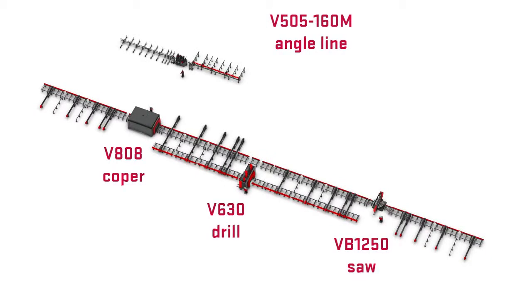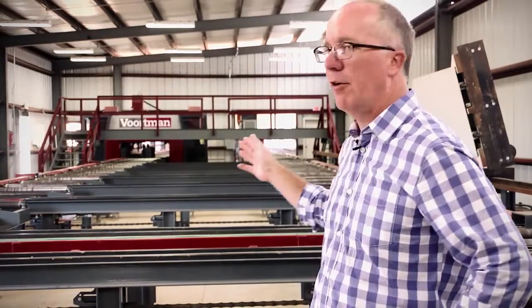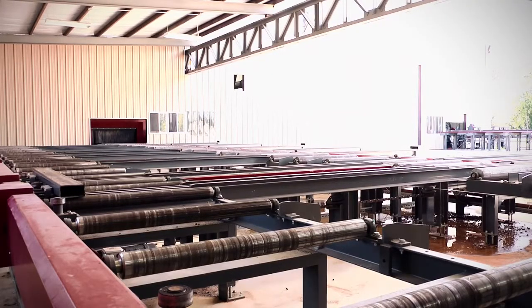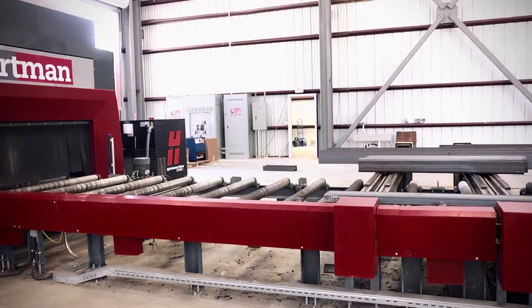Obviously, we settled on Voortman, not only because of the individual machines and their abilities, but also the complete integration that those machines offer. For our saw, we have the VB1250 that's tied in with our transfer conveyors over to the V630, the drill line. That has another transfer coming off the outfeed of it before it goes into the V808, the automated coper. One of the big things that impressed us was the integration of all of them.